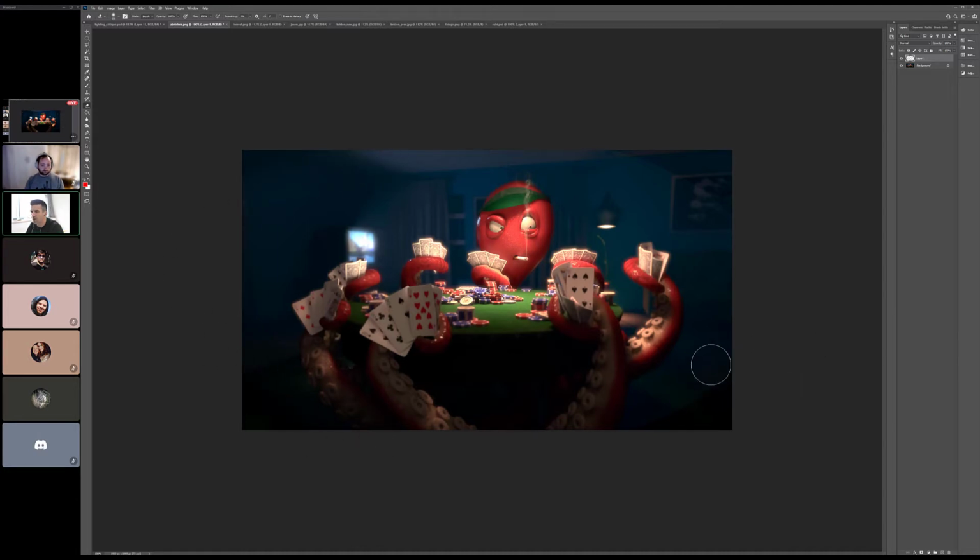Just to get some grounding dark elements in there. So just a little bit of darkening right around the corners, because then it really grounds the whole image into place with those darker values. I'm going to open up.